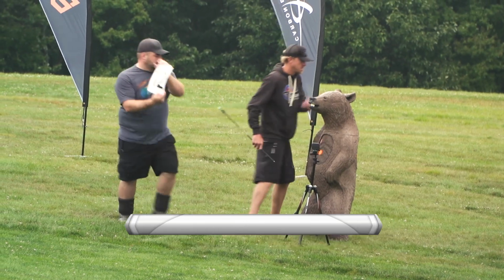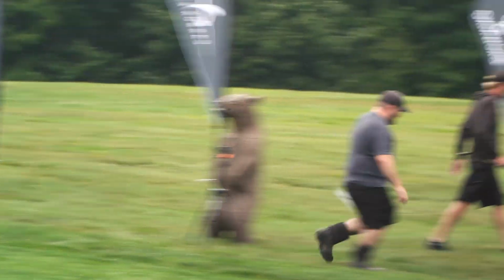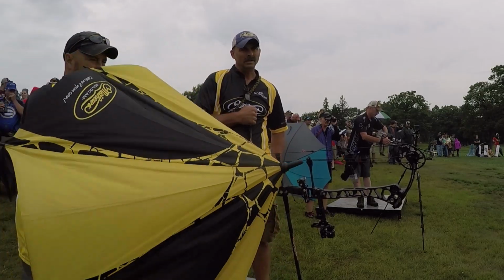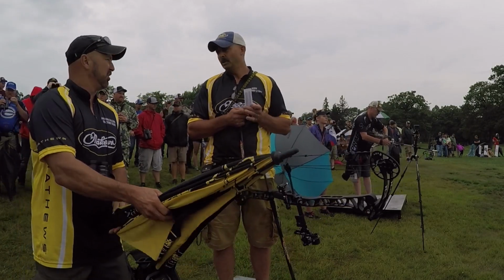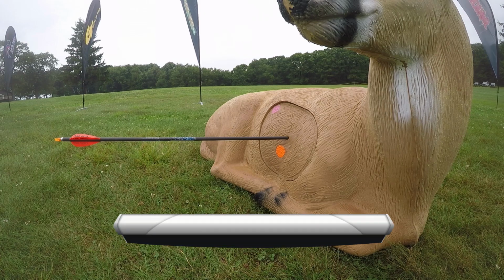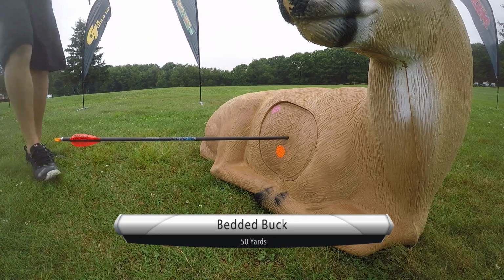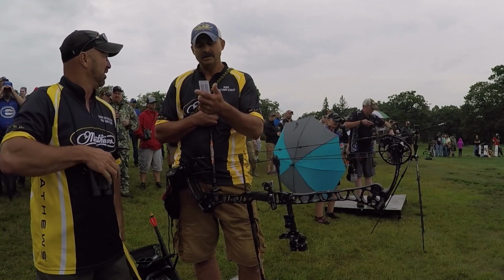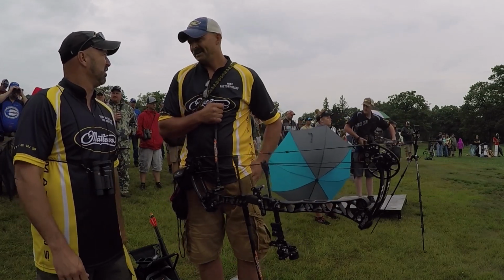Yeah, and a 12 on the bear for Benton Christensen. Only 5 targets. They only have a limited amount of time to make their move, so they're going to have to go soon. It looks like straight above the 12 on the bedded buck for Mike. And the only one really in question is going to be the 14. So we got a 10 for Mike Jablonski on the bedded deer.